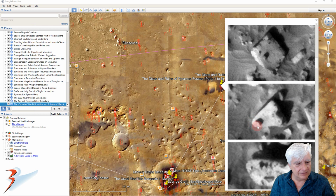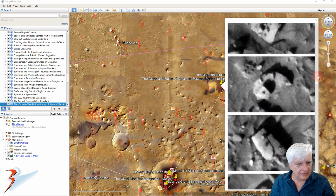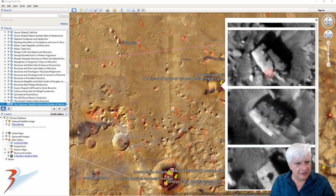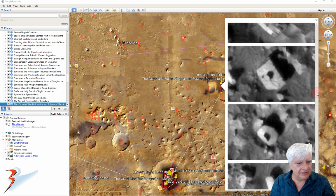Check this piece out. Highly unnatural looking. Triangular shape to it. And at the apex we've got that little cone. Another one of those little triangular objects, a little protrusion on it. Looks like a part that's folded over on top of that piece. Check at the alignment of these knobs or protrusions. Very similar to those on the megalithic stones in South America.